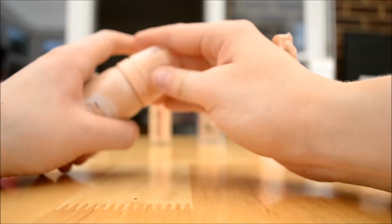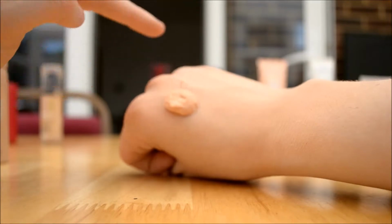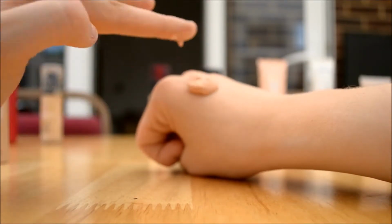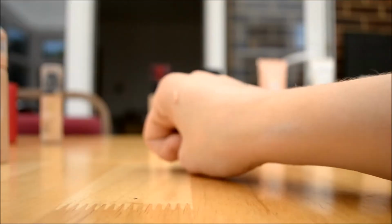It comes out as mousse. How cool is that? As you can see though, it has gone very orangey, because it's oxidized as soon as it's hit the air, but it's very light, like very light. As you can see, it's just going all out my mouth.